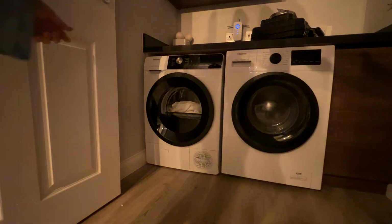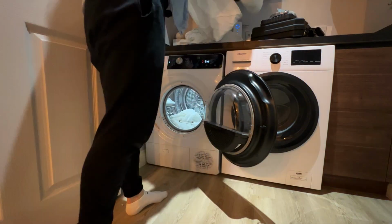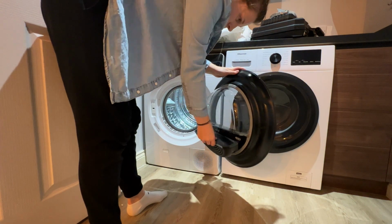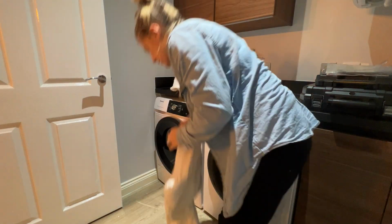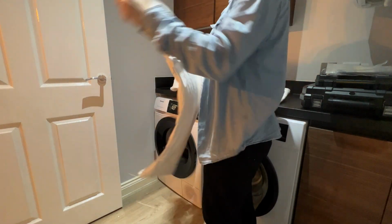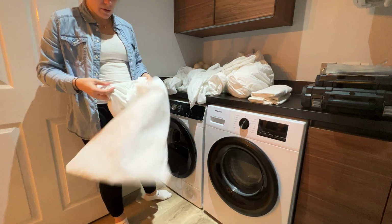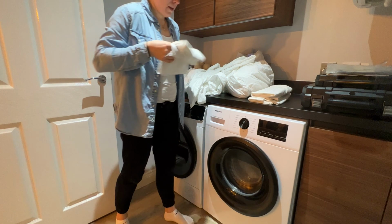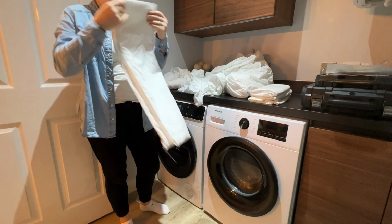So still trying to play with the tripod. It's too funny. And then this is me just folding up the last load of washing of the day. This was the bedding, ready to go back on in probably a few days' time, just because I'll get fed up of this waffle bedding that we've got on currently. So yeah. Does anyone else find it really hard to fold bottom sheets?